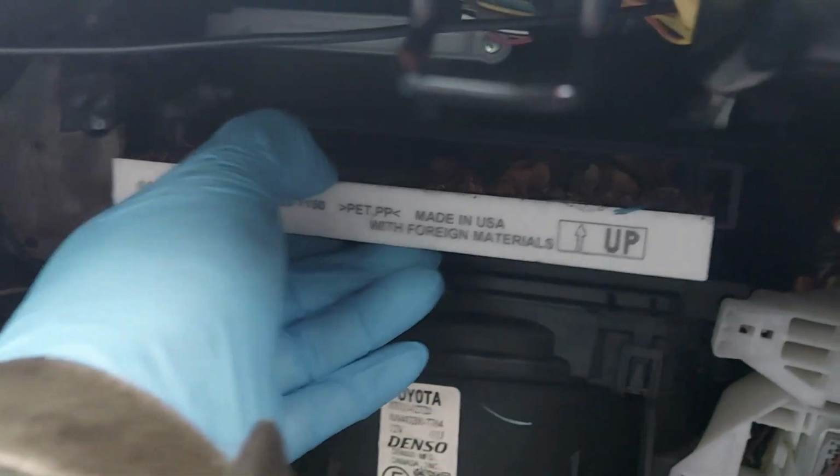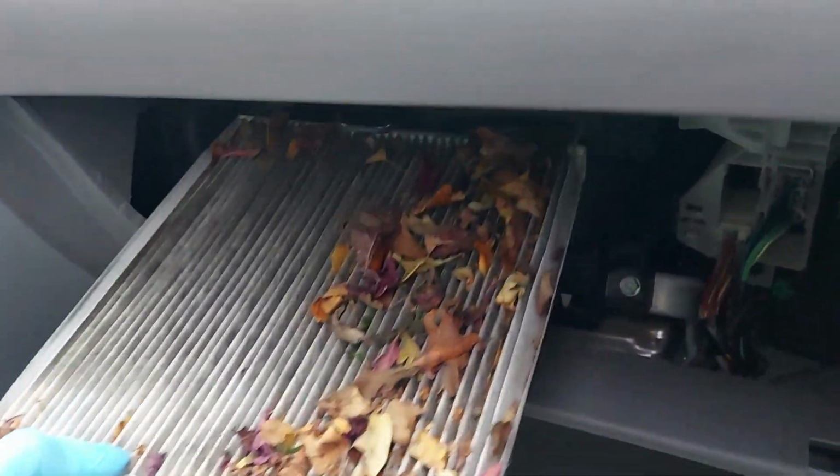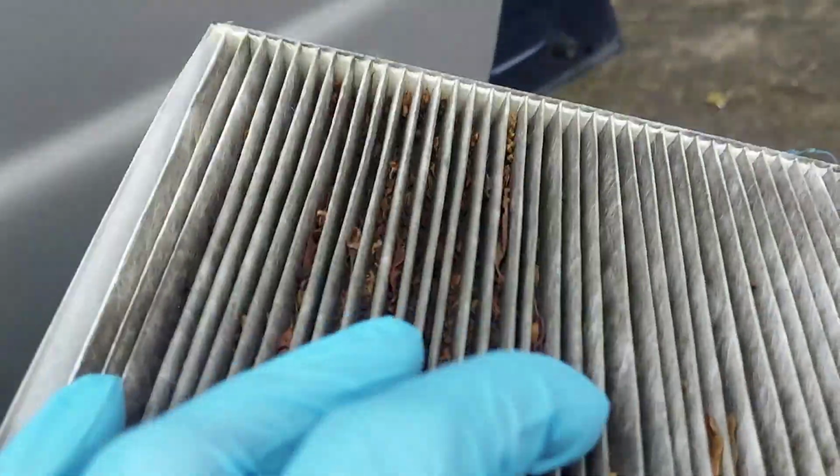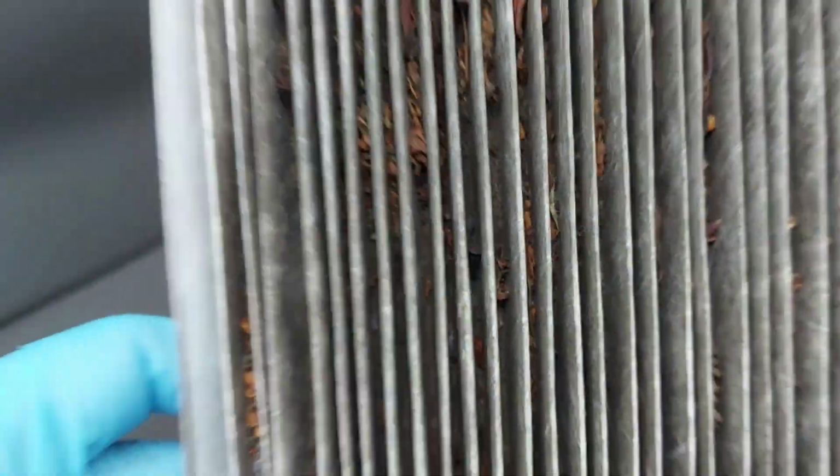So there's an up. Holy crap! Wow, it's too dirty. Wow, look at that! Holy smoke! Oh my god! I think they haven't seen this for a decade. Look at that! Holy smokes! Wow!